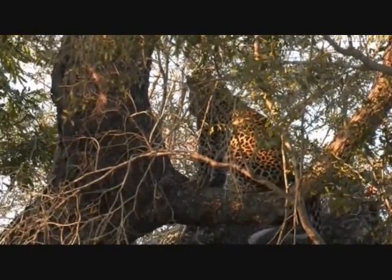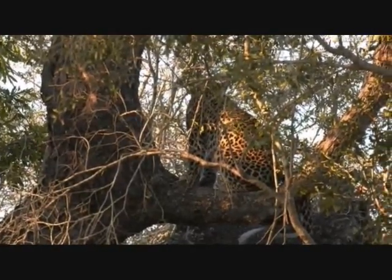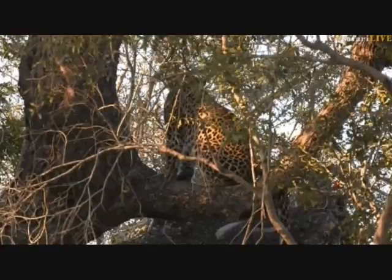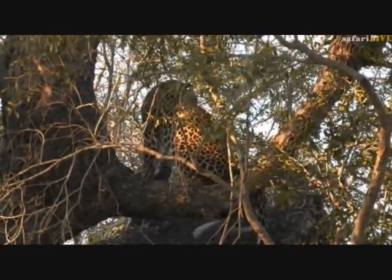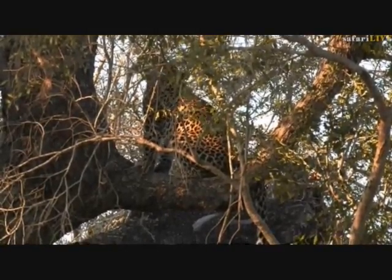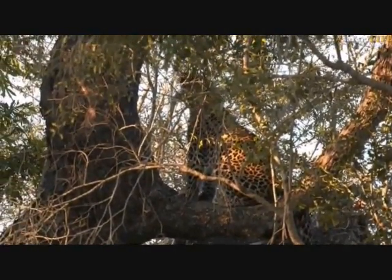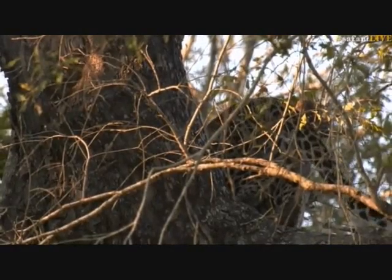There you go, you can see him sitting in the tree. Maybe there is another hyena on top, because he's looking intently down, and the only reason he would have gone up there is if he thought there was a threat or if there was food potentially in that area that he could go and get. So you see, he keeps looking up into the tree. There we go. You see, he's looking, trying to see if there isn't any sign.